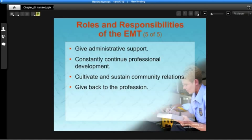You're responsible to give administrative support, to constantly continue professional development, whether it be taking classes, practicing skill stations, reading up on articles, anything you can to continue your professional development to be a better EMT, to cultivate and sustain community relations, and to give back to the profession.